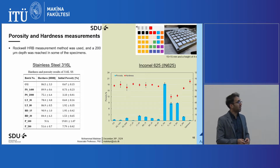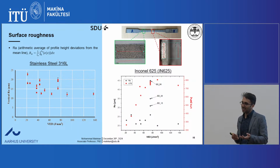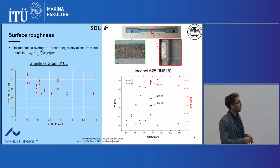We also measured surface roughness, so different aspects. And as I said, this is also a critical parameter. Not necessarily when we do static testing, but it is really critical when we do fatigue testing. We wanted to evaluate that and correlate it with some of the static mechanical properties.